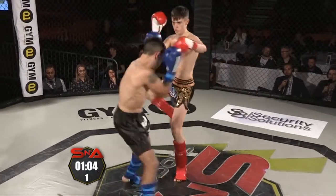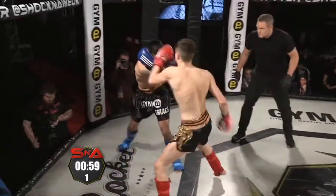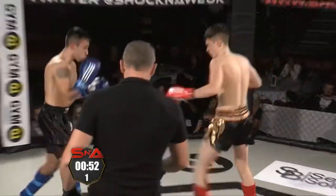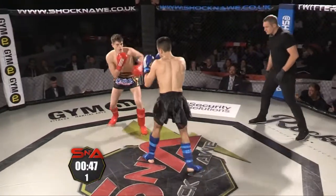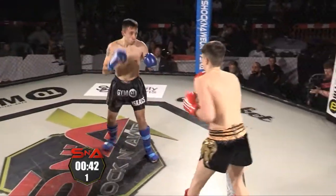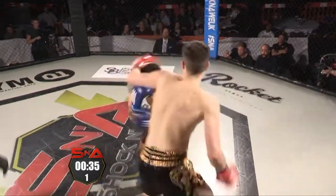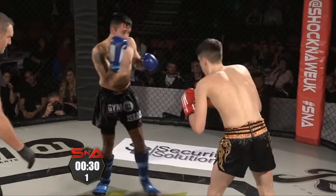Isaacs looking like he's trying to just pick that one big shot. Yeah, Coleman's looking really confident in there at the moment, putting together the combos. I think Isaacs could be a little bit lighter on his feet, absorbing far too many shots. A little bit of footwork would help him here, I think. Nice kick to the body there from Coleman. Coleman's corner asking him to finish with the head kick on the end of those combinations.